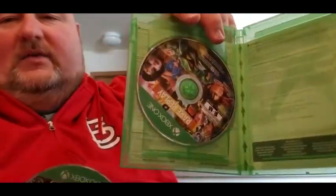Oh, that's some downloadable content for Gears. All right. Yeah, 2-disc. So if you do see it at a garage sale or whatnot, just double check that both discs are in there. Rare Replay and Gears of War.